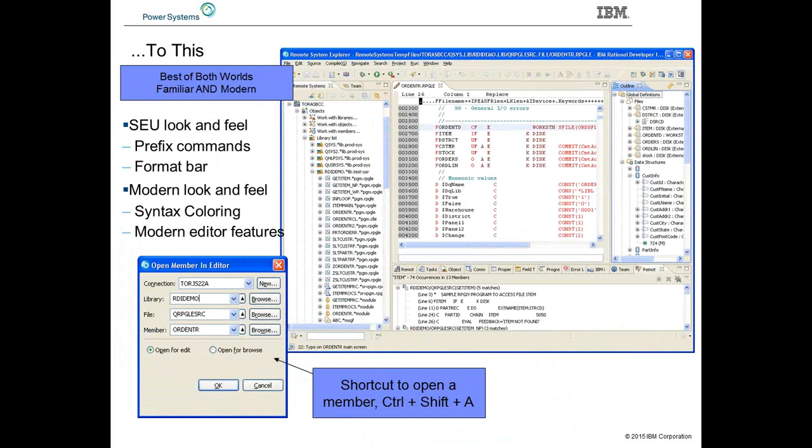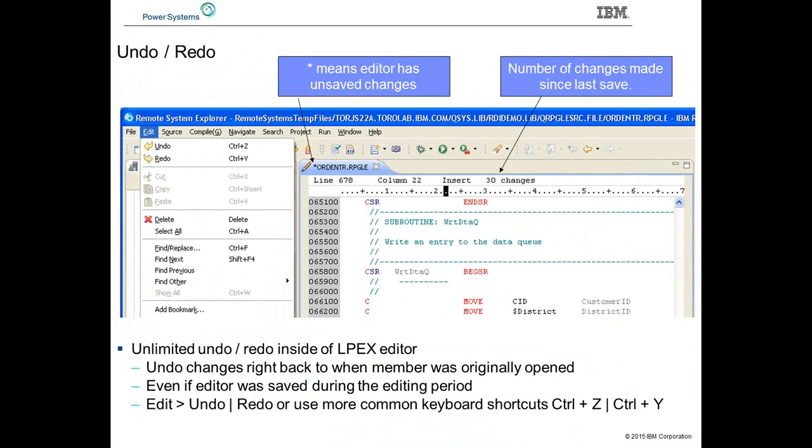We've tried to ensure that some of the SEU-ish things are maintained within RDI because we want to make certain that the look and feel isn't too foreign. So we still have that little prefix bar. You can still do copying and pasting using the CC and A. I still catch myself doing that from time to time. A simple thing, say undo, redo. When you're writing a letter in your email or writing something in Word, if you make a mistake, you hit Control-Z, and it allows you to back up changes until you get back to the starting point that you want to begin at.